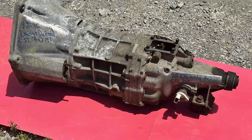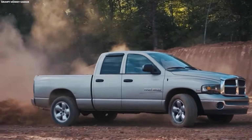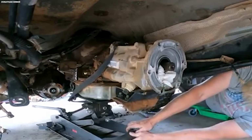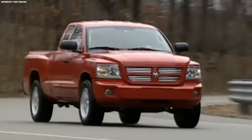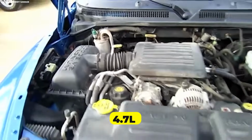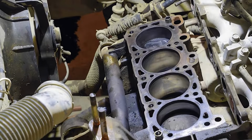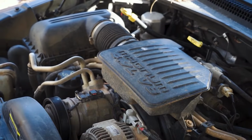The transmissions were also weak points. Both the automatic and manual gearboxes were prone to failure, often requiring replacements at $2,500 to $4,000. Add in common ball joint and front suspension issues, and Dakotas became regular visitors at repair shops. Engines weren't bulletproof either. The popular 4.7-liter V8 developed oil sludge problems and head gasket failures, leading to repairs in the $3,000 to $5,000 range.